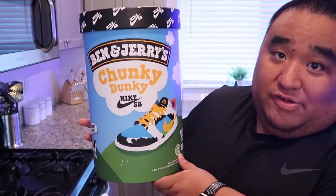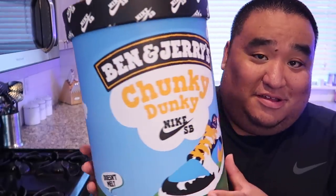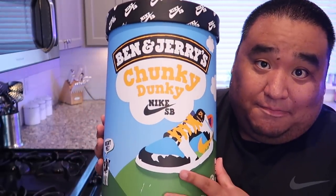Okay, so, quick. This is a collaboration with Nike and Ben & Jerry's. Obviously, it looks like a giant Ben & Jerry's container, right? And I thought that this would make some really good sounds like that, right? This is not your normal shoebox. Sounds we can get from that, and then I will tell you a little bit about this shoe.